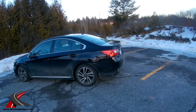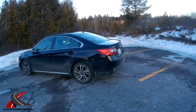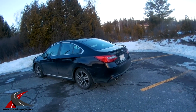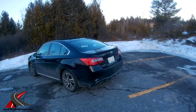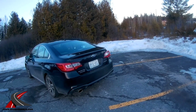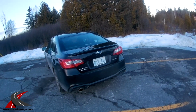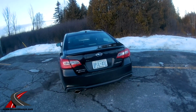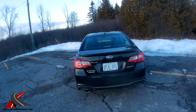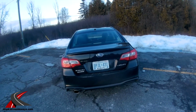The big one for Subaru fans is it has EyeSight, which is basically radar cruise and pedestrian detection, and it's got the lane sensing as well. The nice thing about this, I guess, is the all-wheel drive. If you're looking to get around in the winter, especially in Canada, the stability of having that is important to a lot of people.